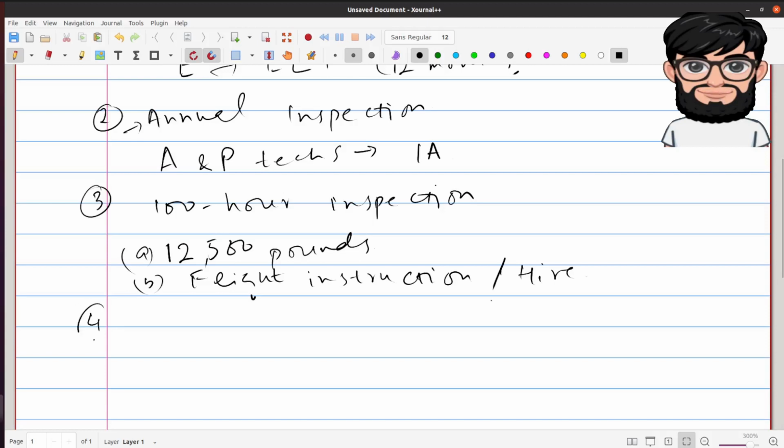So that's another thing. Okay, so they may ask you, if an aircraft is used for flight instruction or for hire or for rent, does it need both the 100-hour plus the annual inspection? So the answer is yes. Yes, it is going to need the 100-hour inspection, as well as the annual inspection whenever it is due.